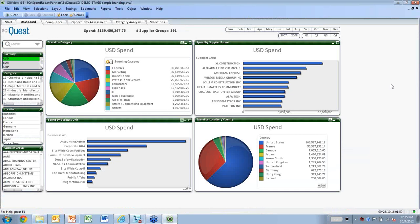And what you're looking at here is the standard entry point. It's a general look and feel of the SpendRadar module reporting and analysis environment. As I mentioned before, we tried to make the user interface as easy to use as possible so that with no training, I probably could walk up and use the tool. But again, with about an hour's worth of training, I can create my own tabs, my own dashboard, my own look and feel. It works a lot like PowerPoint in that it's very graphic.